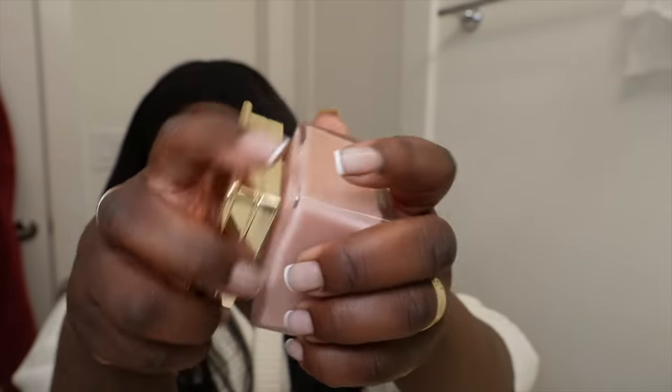I'm so excited. I haven't used it since I bought it for myself for Christmas. So tonight's the night. Cleanser, the Chanel. I was going back and forth whether or not I like the Dior or the Chanel more. I like the Chanel more. And I've been using this pretty often, so I like this.